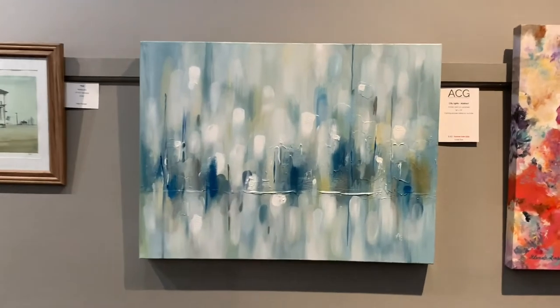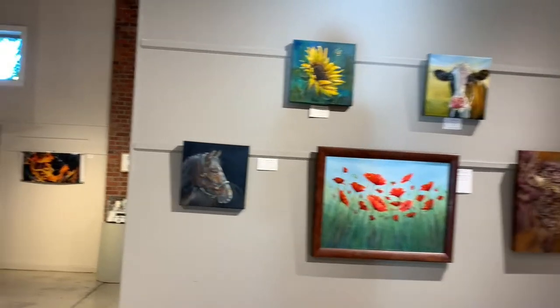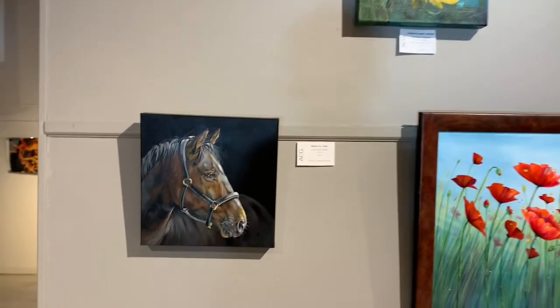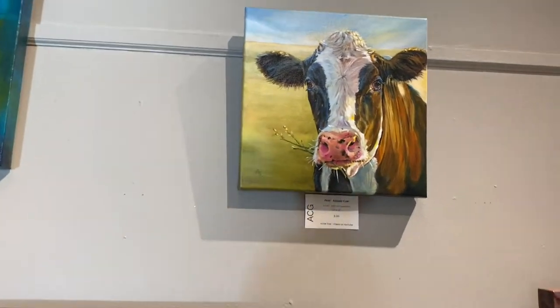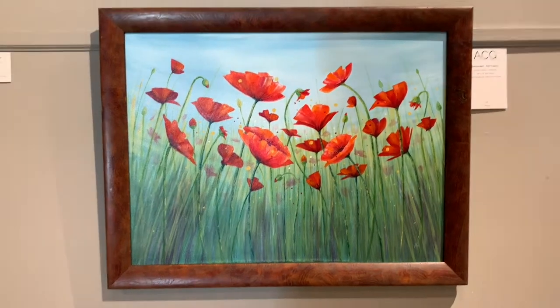You've seen videos for all of these. I have videos for all these pieces, except for the poppies in the middle there. It's so nice. The hanging committee does such an amazing job. There was a violinist playing music there tonight. That was really fun. There's the poppies. I don't have a video for that one.